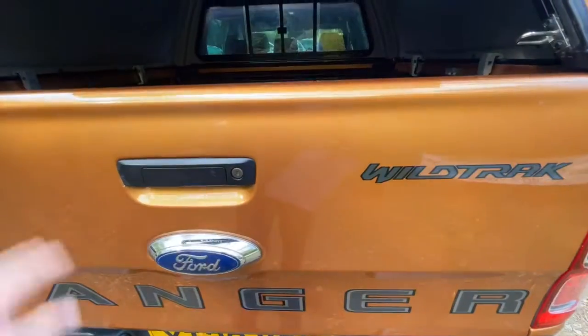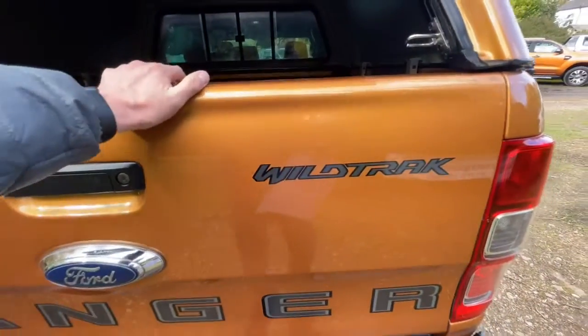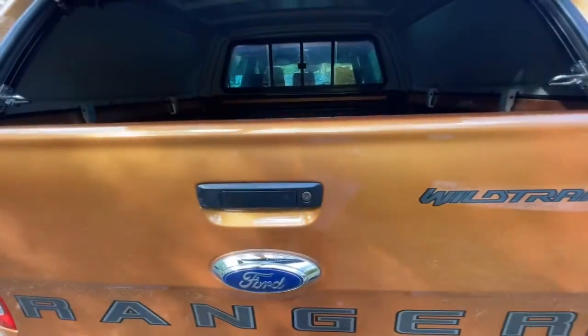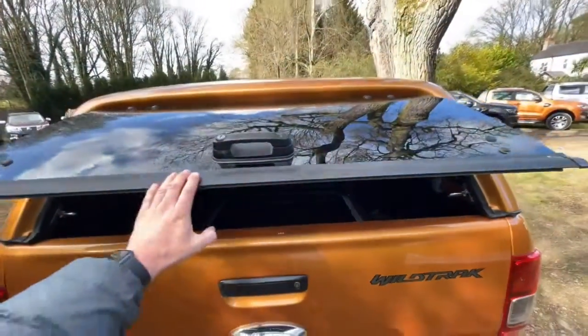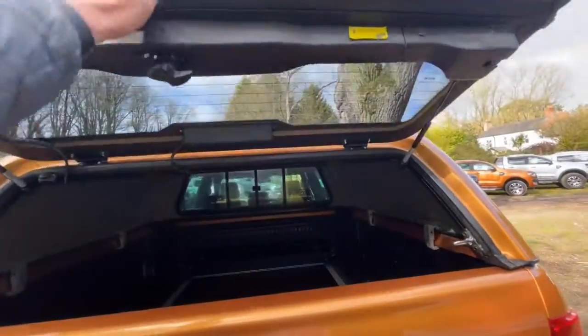Must be part of the new equipment. The old ones are very heavy, very sturdy. That one just feels very light and it's dead easy to pick up. Canopy pneumatics work perfectly, no issues at all.